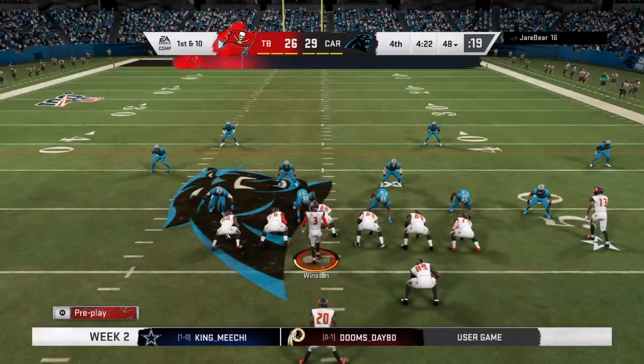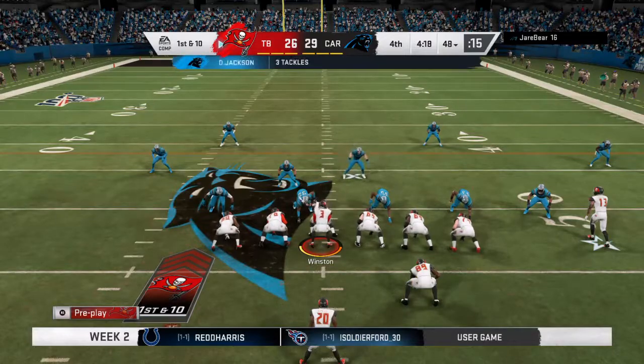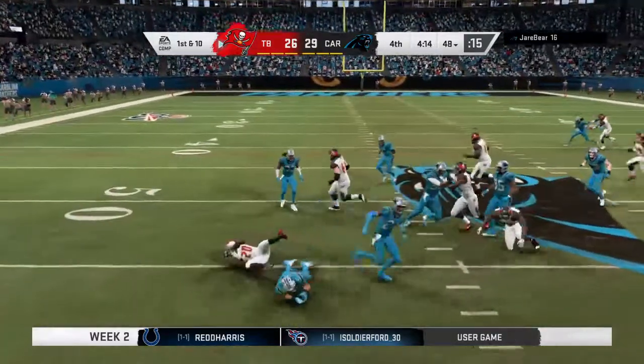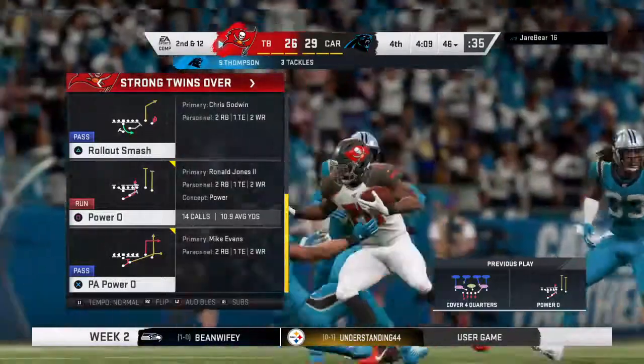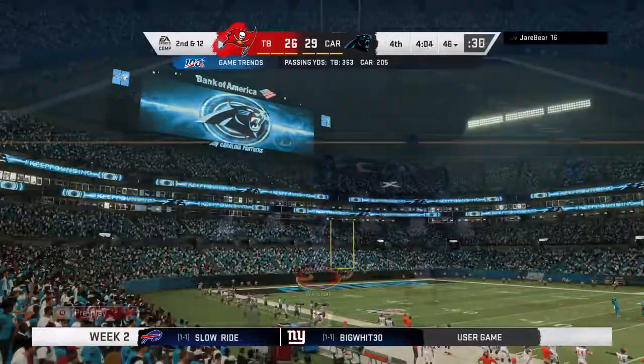Both teams working on short rest, but this has been one of the better Thursday night games we've seen as they come up here on 1st and 10. And they'll keep on the ground with Jones. And this one goes nowhere. Losing yardage on the play back at the 46. Calling a loss of 2 on the play. And that'll make it 2nd and 12.